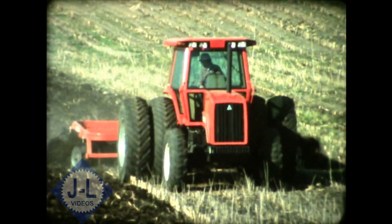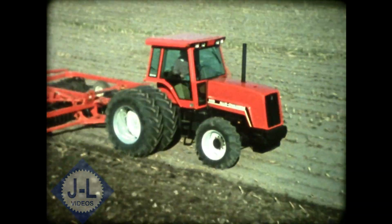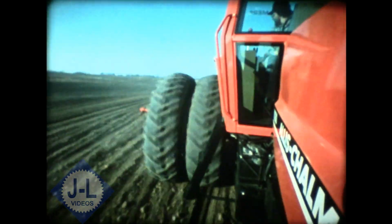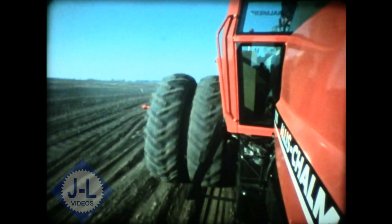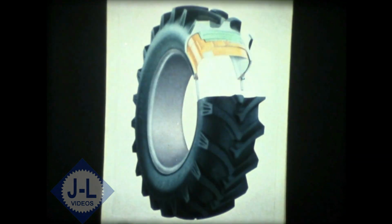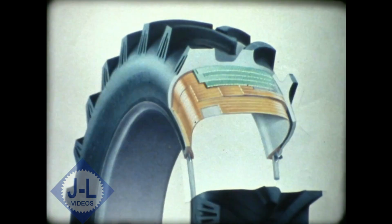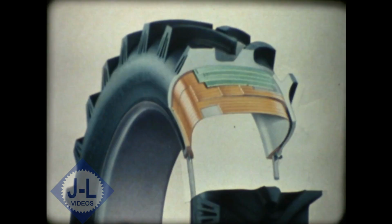Tractor horsepower has been increasing steadily through the years. But the only way a tractor can exert its pulling power is through its tires. And just as tractors themselves have changed and improved over the years, so have tires. A few years ago, a new kind of tire construction came on the scene, the radial tire. Its internal construction is sharply different from the familiar bias ply tire. Cords in the tire's layers of fabric run from bead to bead at right angles to the direction of rotation.